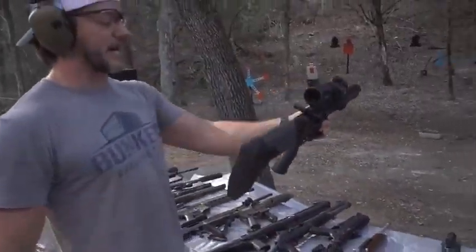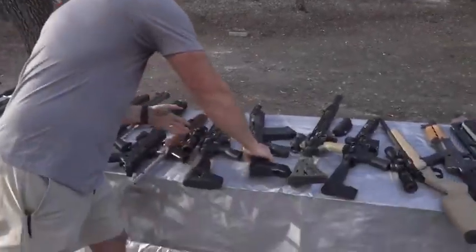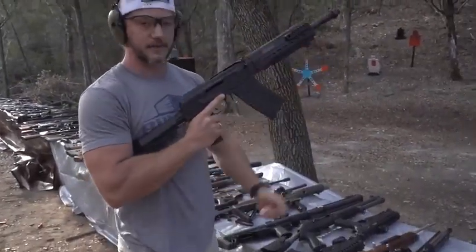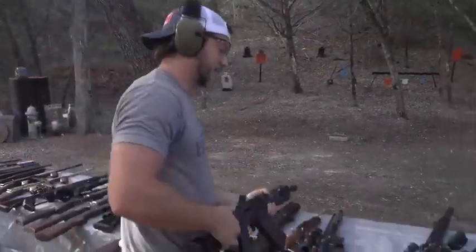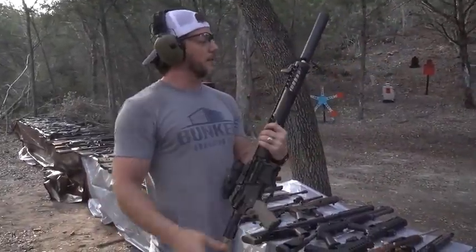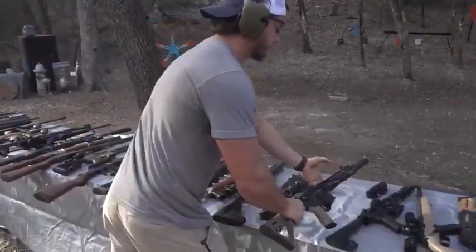This is a Terran Tactical AR chambered in 5.56. A really great gun. Dude, I love it. This is an AK. It's a Comrade 12, and it takes 12 gauge shotgun rounds. Oh, power. This is an F1 Firearms. I've actually had this one for a long time. I put a Po' Boy suppressor on it, put an ACOG on the top. Great gun.